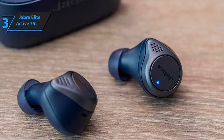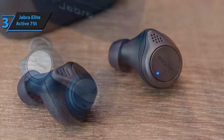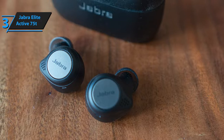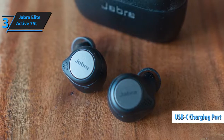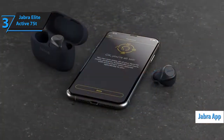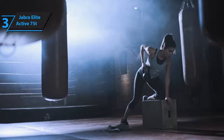The Elite Active 75T does not have those flashy fins that are placed on the ears, but only the soft silicone handles that manage to stay in place without causing discomfort or pain, even after several hours of use. By the way, the protective case has a USB-C charging port, which is awesome as it makes the charging faster and more convenient. Furthermore, the onboard Jabra app allows you to find the earbuds if one or both are lost by creating a squeak. Pretty neat.